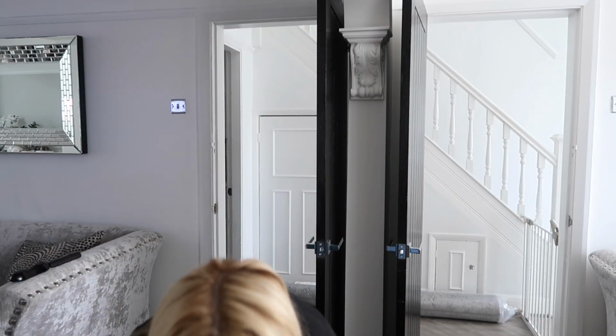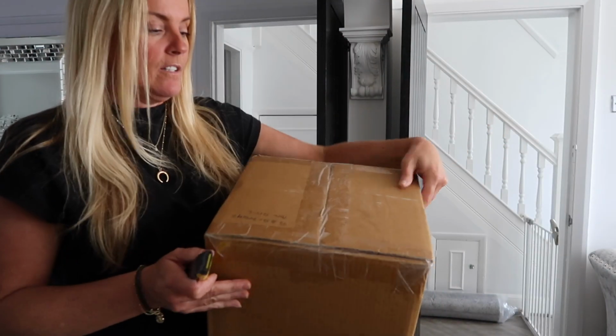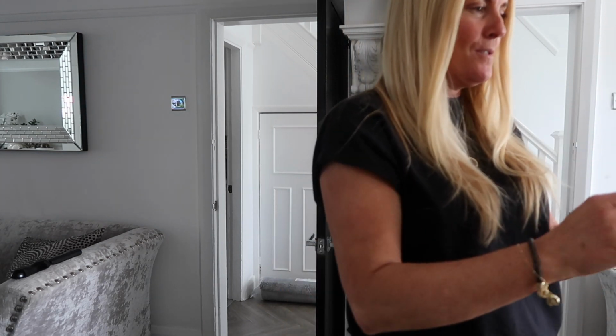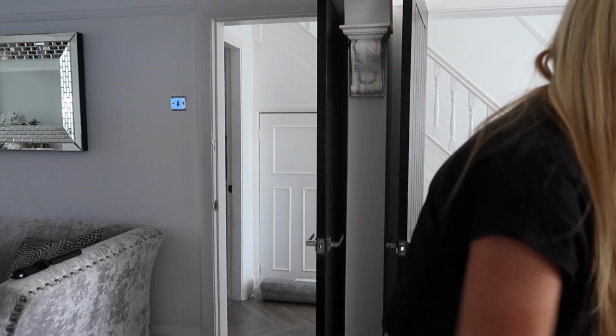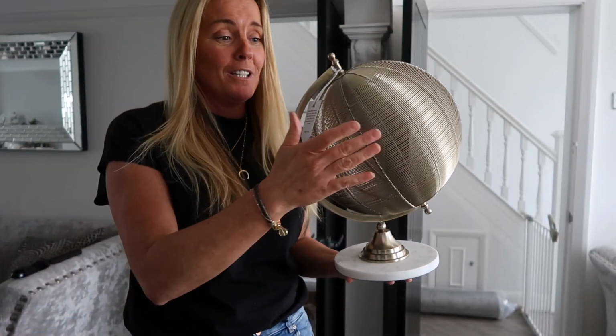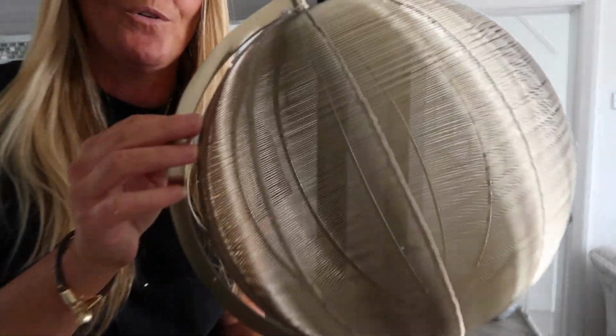Right, now that I've got our Peg in from shouting in the garden, I'm going to open this box. I didn't realise it was going to be this big. Once again, Tony doesn't get the tape measure out. Let me get the base off it, hang on. This is absolutely gorgeous. It is a gold wire globe.